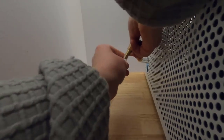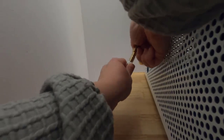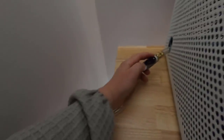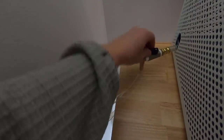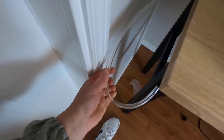Next, it was time to connect the hose to the drain valve. This is used when you defrost the machine. And this drain valve has a switch on it for open and closed. That is important at the beginning and end of your cycle, so you got to pay attention to that. And then this is going to go down into a bucket.